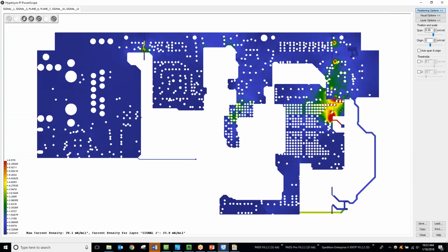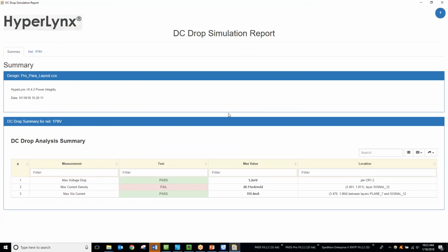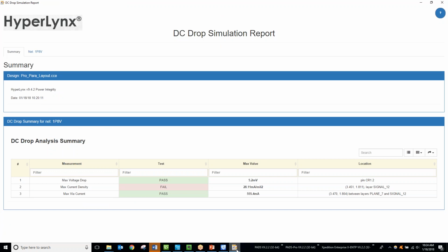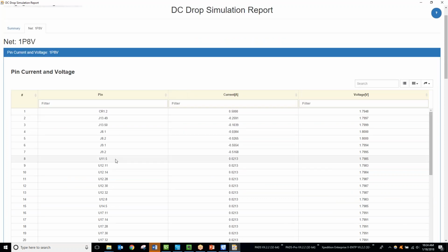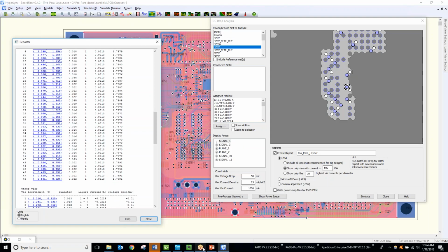So this can really help you quickly identify any of your PI issues, either in current density or in DC drop. Looking at that HTML report very quickly, we'll see that the max voltage drop was 5.2 millivolts and our threshold was 50 millivolts, so we're definitely under that. I think this is a pretty good design for this 1.8 volt source. For maximum current density, we got 28.11 milliamps, and I believe we set 25 milliamps, so just a little bit above that. If I click on the net, it gives us the pin at that location and the current that is either being sourced or taken away from that power plane.